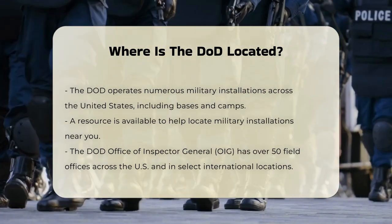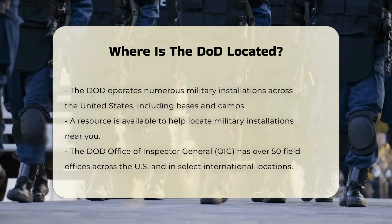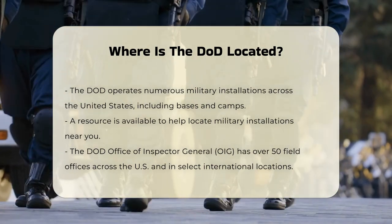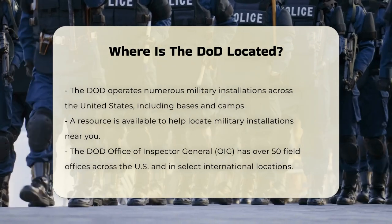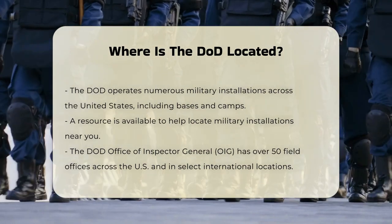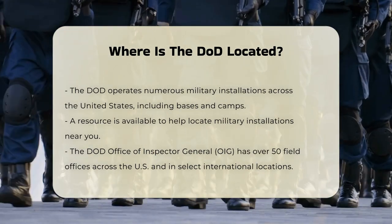Field offices and locations. The DoD Office of Inspector General (OIG), for example, has more than 50 field offices. These offices are spread across the United States, as well as in Germany, Southwest Asia, and South Korea. This widespread presence helps in overseeing and improving DoD programs and operations.